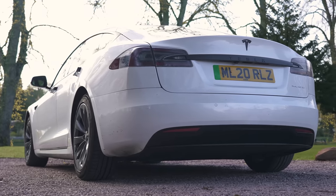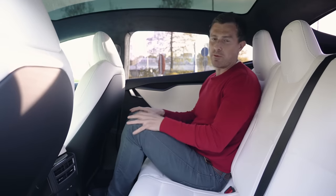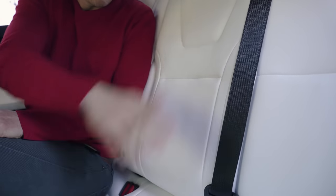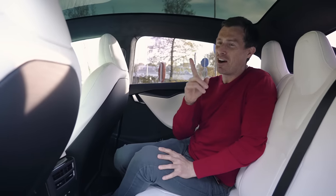Also, because the car's wide, you can carry three people in the back at once, much better than in the Audi, and there's a nice big central seat, and the floor is flat, so there's plenty of room for everyone's feet. What's not so good, though, is this. Look, there's no through loading. There's no armrest or anything. No door bins.